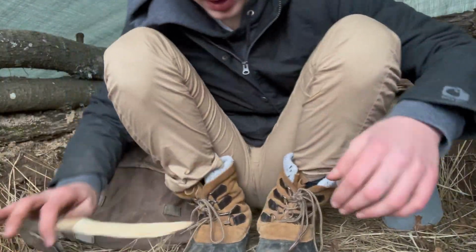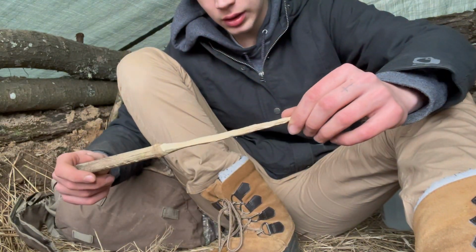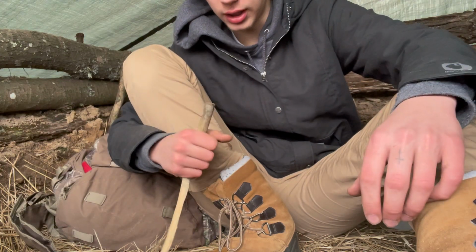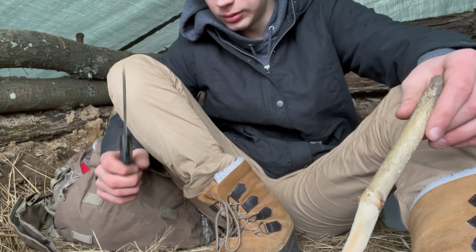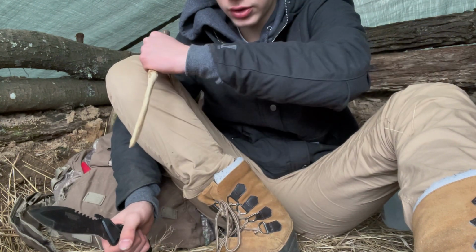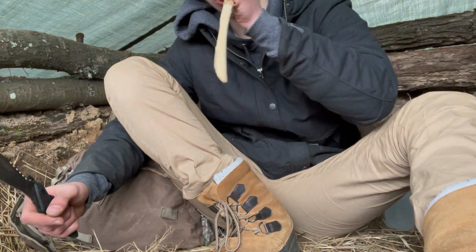I made this last night. I was gonna call it like a breakaway knife. If I stabbed something, like a bear attacked me, and you know, the knife got stuck. This one, it's pretty damn sharp. And I'd try and stab it and then just break it off.